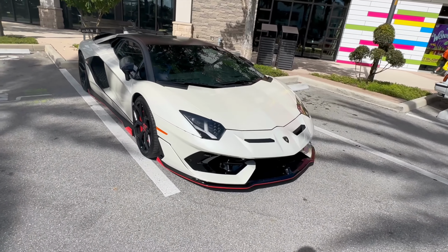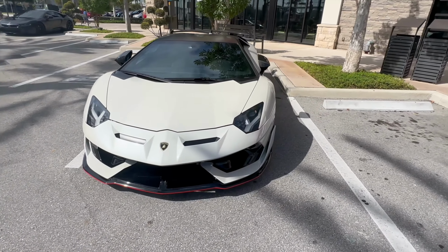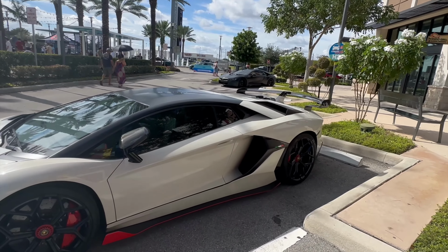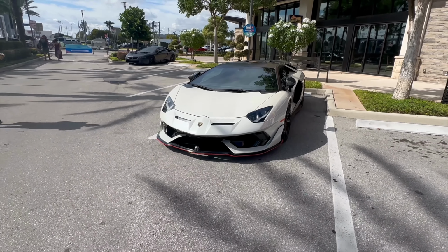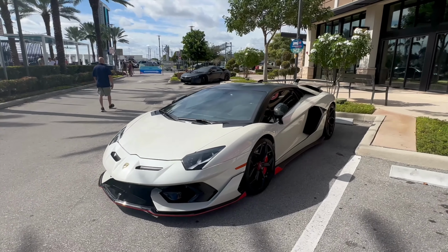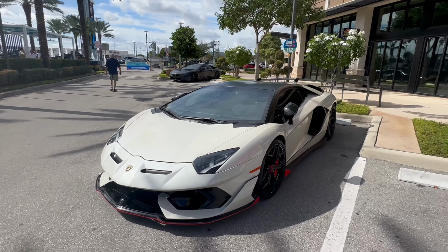This is a Lamborghini SVJ coupe. This looks like it's been lowered even more, actually. It's insane. Oh my God, it's beautiful. 770 horsepower, naturally aspirated V12, 6.5 liter V12, driving all four wheels. SVJ, that is one of 600, they think they did 600 and 500 coupes on them. No, 900 coupes, 800 roadsters.